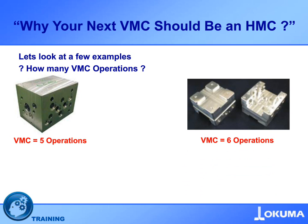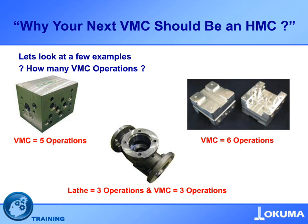The part on the right is a 6-sided prismatic part that was being run on vertical machining centers, 6 operations per machining center. And my favorite part is a valve body. Pretty common now you see today with oil patch going through the roof and other fluid control devices. This was 3 lathe operations and 3 operations per vertical machining center.